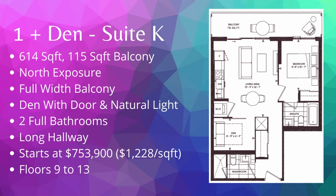But with the sliding door, it's kind of like a pseudo second bedroom, so the door is probably going to be transparent to let the light in. This one has 2 full bathrooms, and the point of that is so that you can kind of treat the den as a second bedroom. It does have a long hallway, which I don't like, so I think that's the only downside I see in this layout. This unit starts at $753,900 and calculates to $1,228 per square foot.